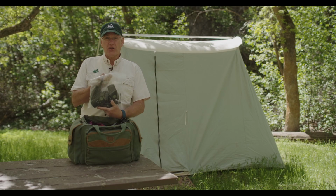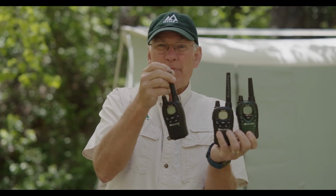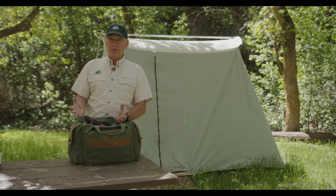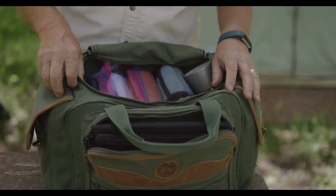So first of all, on top, just because it's heavy, I've got some walkie-talkies, and the kids just love these to keep in touch with each other as they're out hiking, and it's a lot of fun to be able to monitor them also. But the thing that's more important to me is the organization, specifically of my clothes.